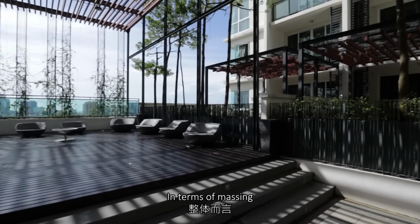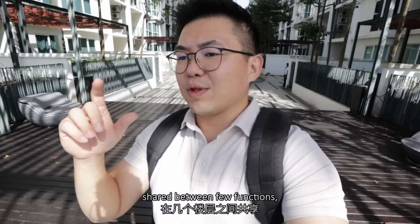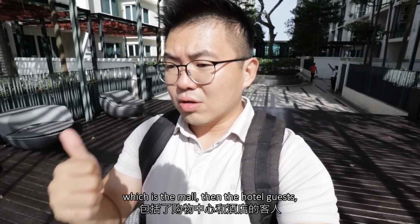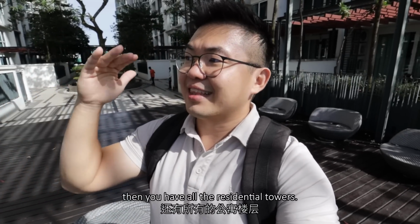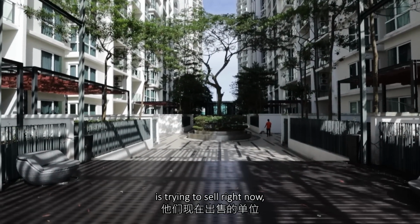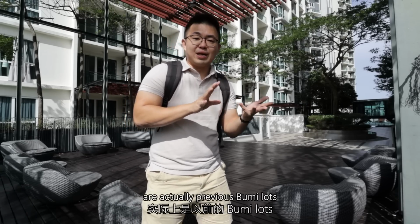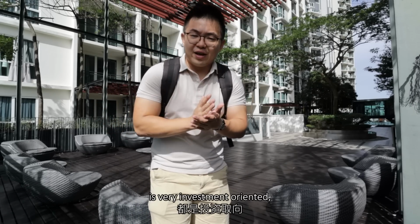In terms of massing, the shopping mall is at the bottom, then above that will be the car park shared between few functions, which is the mall, then the hotel guests, then also the residents. On top of that will be the facility deck, then you have all the residential towers. So whatever the developer is trying to sell right now are actually previous Bumi lots. And all this while, the main focus for this product will be very investment oriented.